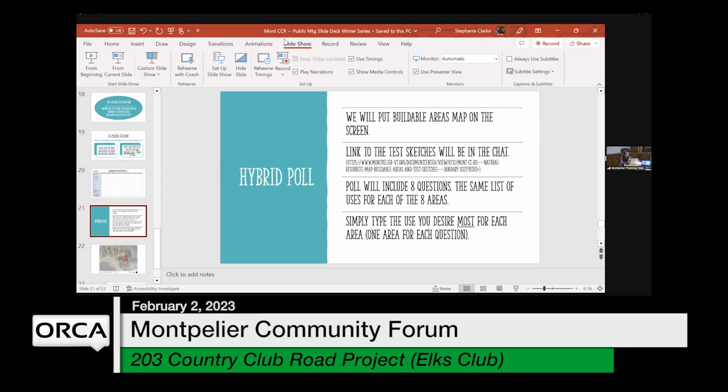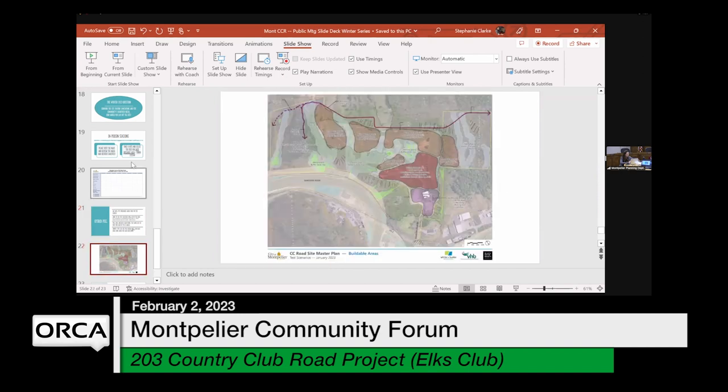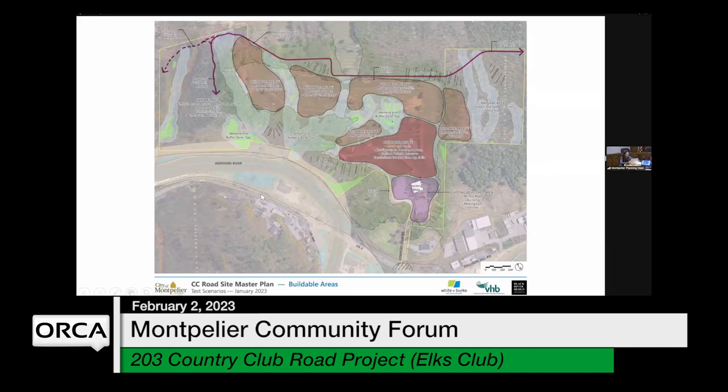I'm going to share my screen here so you can see the buildable areas right on the map. But does anybody have a question? We'll start with Phil, and then we'll go to the next person that has a question. If you just raise your hand using the Zoom feature, that would be very helpful.